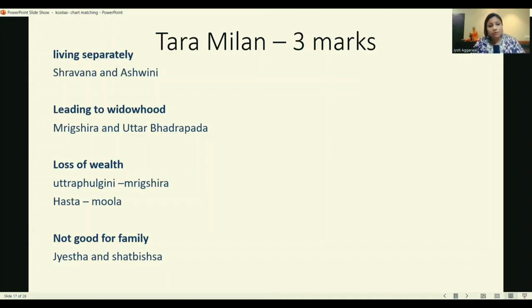For living separately, if we are talking about living separately, see whether the influence of a separating planet is on the 7th. If you find that as well, and then you get these nakshatras, you can pass such a significant statement to your client. Otherwise, it will be difficult for you and the client to make a concrete decision based solely on this.